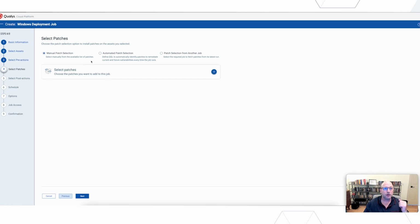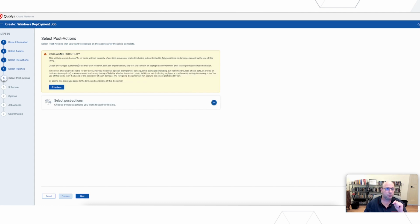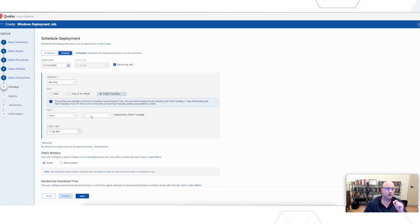And I'm going to create a job that says vendor equals Microsoft, and we can say is security true. So let's focus only on security patches. The system will find the latest Microsoft patches and deploy them. We're going to schedule this to run every Patch Tuesday. So let's do Patch Tuesday plus 2 days. Two days after Patch Tuesday, this job will kick in and deploy the latest Microsoft patches.